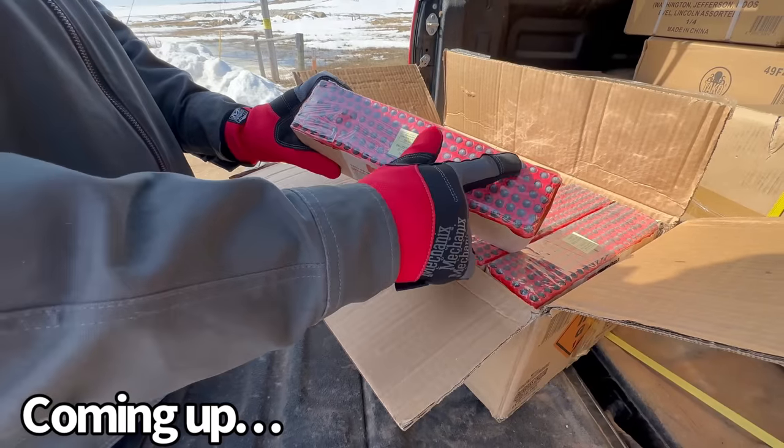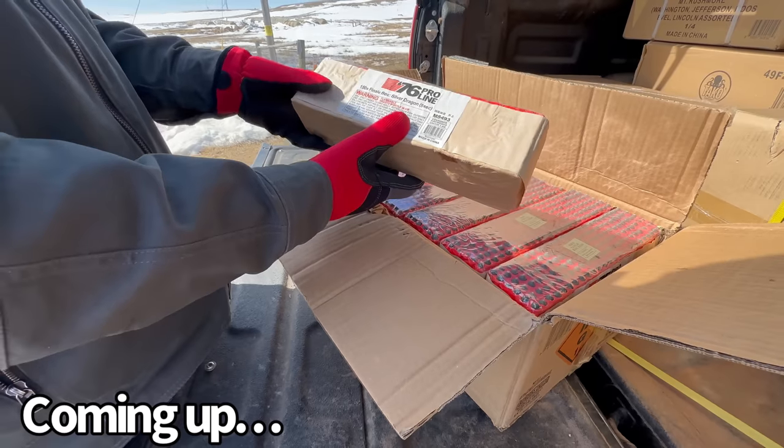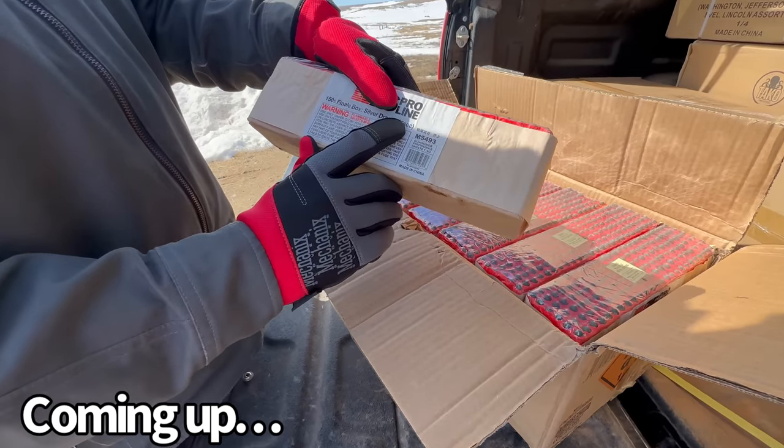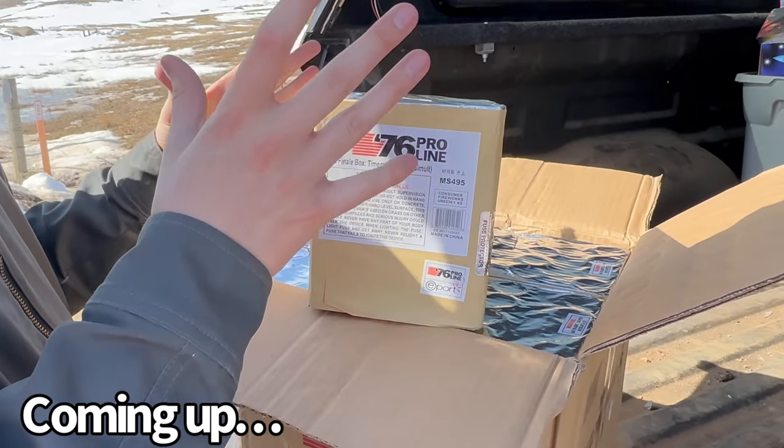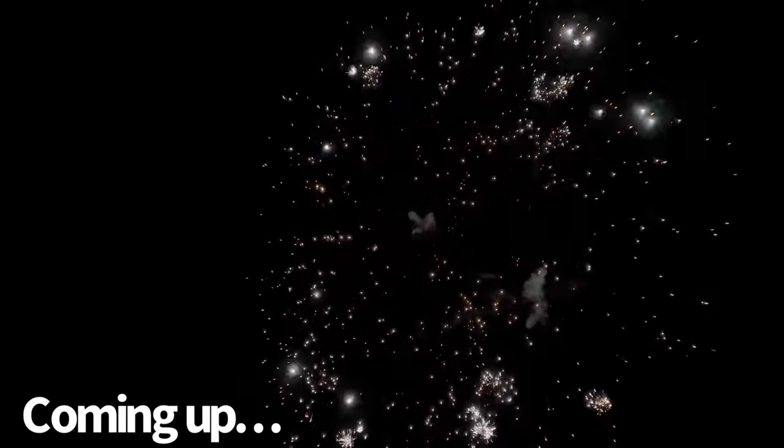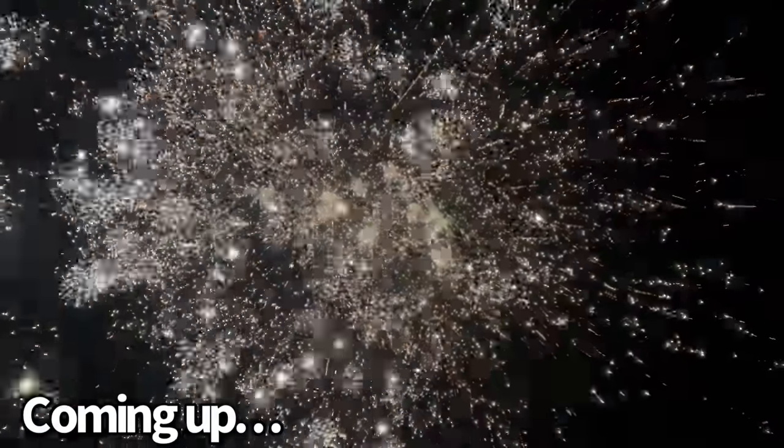So you see all of these shots up here, 150 in total, and they all go in 5 seconds. That means all 12 shots go at the exact same time. Oh, look at that crackling ring. Oh my God.